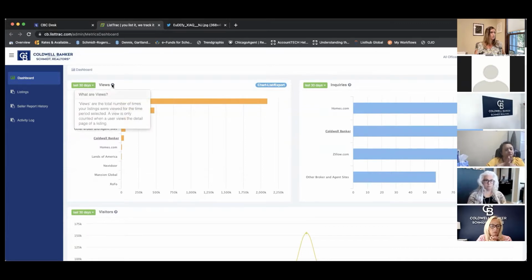So it tells you views are the total number of times your listings are viewed for the time period selected, which we're seeing is 30 days. And a view is only counted when a user views the detailed page of a listing. So if they're on a map result page and they are looking at the listing, unless they click on it to fully open it, the system doesn't know how to track that as a view. So that's what that means there.